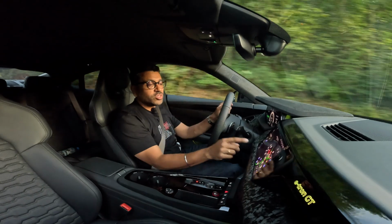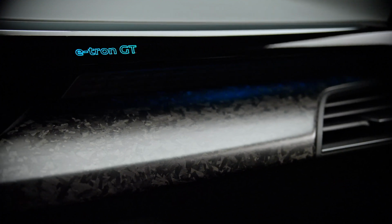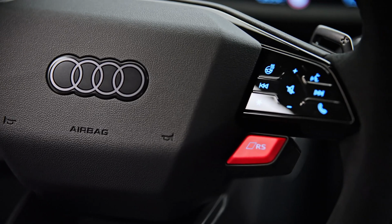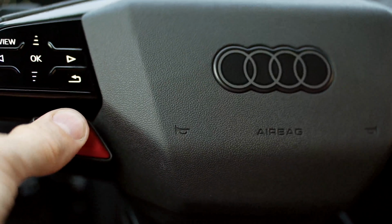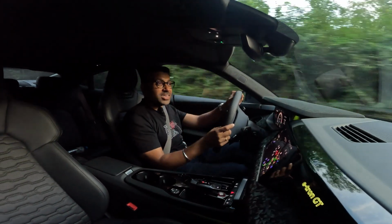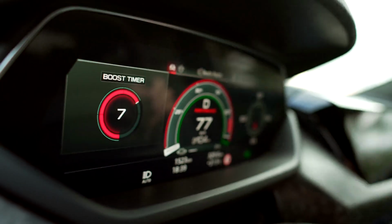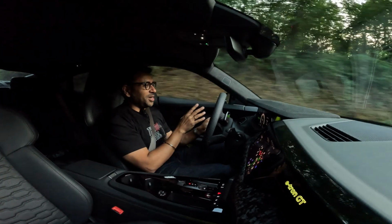But on the performance, you get this camouflaged carbon, which is on the outside as well as on the inside. The steering wheel is new, and you get this RS button plus this boost button. So you punch this and you get 10 seconds of instant response. You in fact get 10 seconds of around 50 bhp more. So you floor it and yeah, see, honestly, on the road, this is too much power.